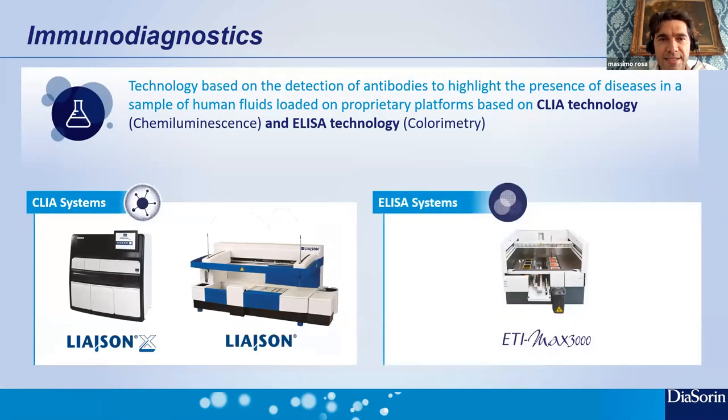If we're discussing the immunodiagnostic market, our company is one of the few able to present and push on the market the whole panorama, from the CLIA system, the automation in immunodiagnosis, to the ELISA system, which is semi-automated, to the pure manual ELISA assays. You see on the left side of the screen the LIAISON family, on the right side the ATMAX, which is our ELISA system. Today the focus will be more on the CLIA, because the panel for COVID has been developed for the CLIA technology.